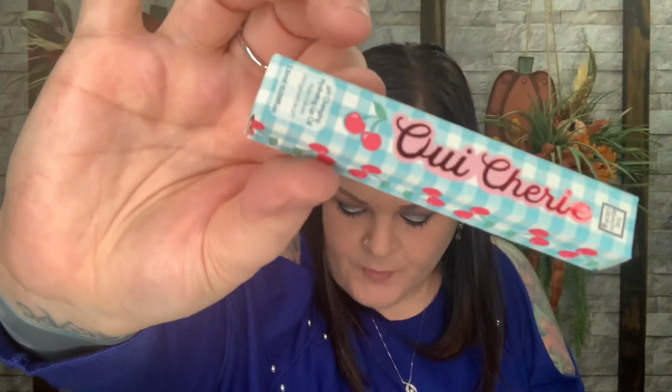Oh, and this is a lip oil. Perfect. I've been really loving lip oils for a while. I just never used them until I got one from a box, and now that's all I use every day, lip oils now. So I'm so excited to see a lip oil. This is a full-size product valued for $12.